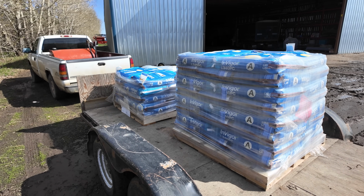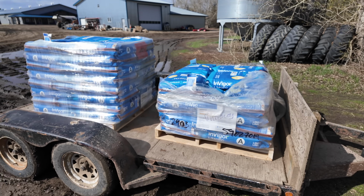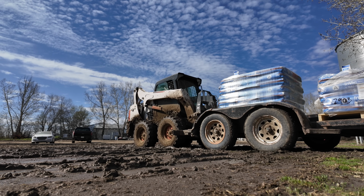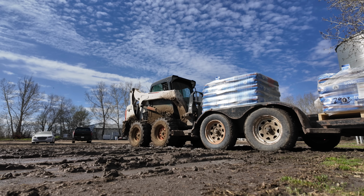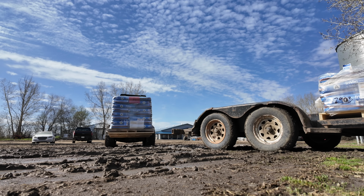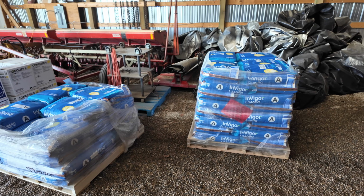So this is it. That's all the seed you need for 610 acres, hopefully, if it all goes in at the right rate. 1 bag will do 10 acres. There is 63 bags here, I believe. Anyway, we got it on the ground. It's here. This is obscenely expensive stuff. I won't say the exact number, but it's in the tens of thousands.